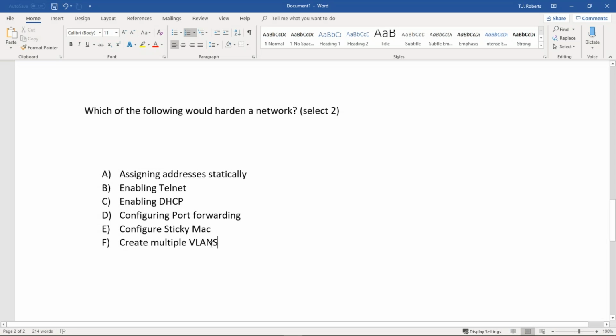This is more of a networking thing, but this is a networking and a security question, right? It just kind of boils down to what you're trying to do. So in this instance, the 2 of these that will make this network more secure are going to be assigning addresses statically and configure the Sticky MAC, right?